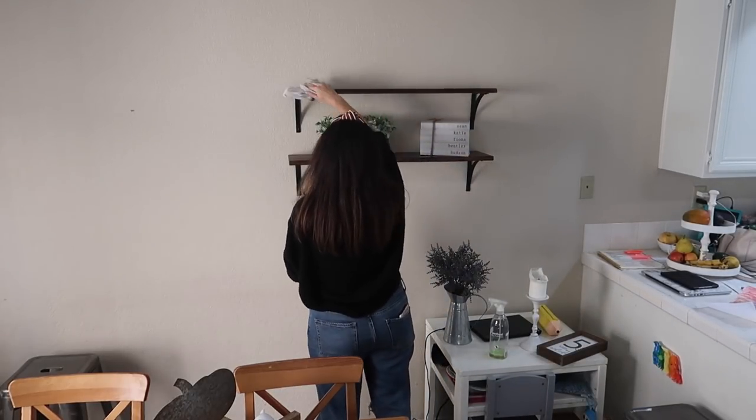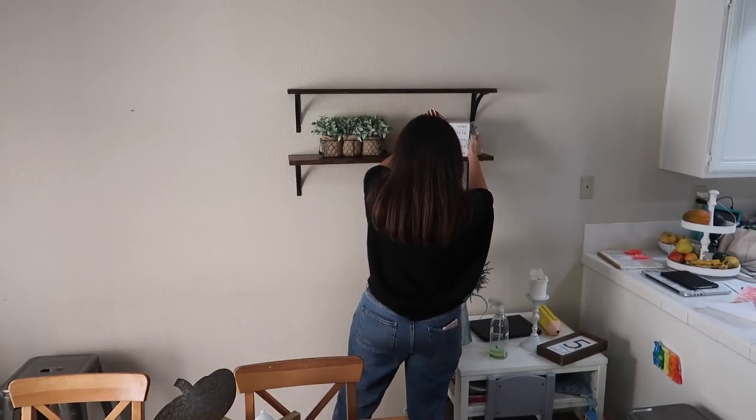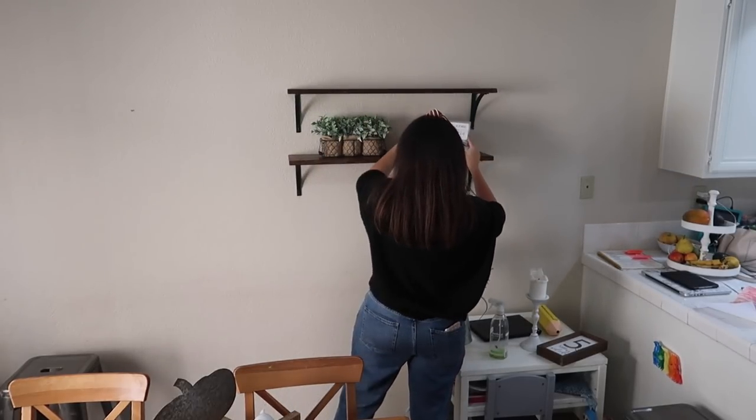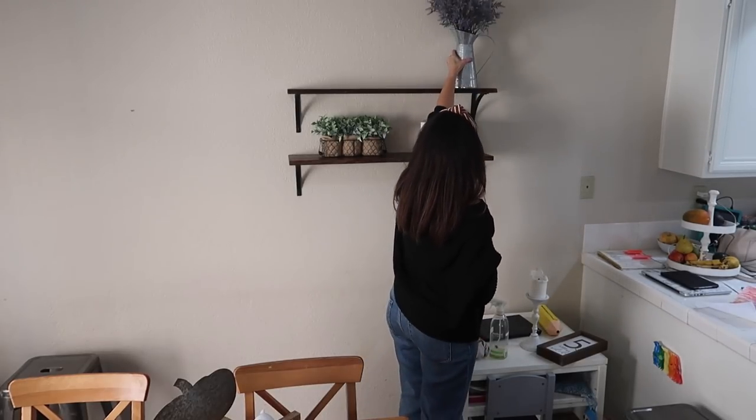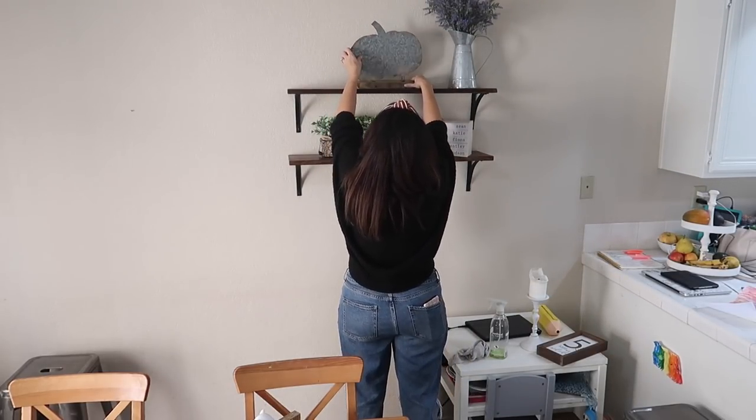And it really helped me to remember that you don't really have to know exactly what you're gonna do, but you just have to be willing to move things around until something looks right. So that is what I went ahead and did this day, is just moved things around.